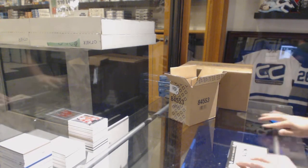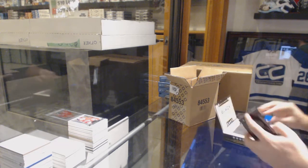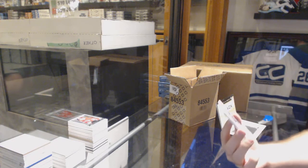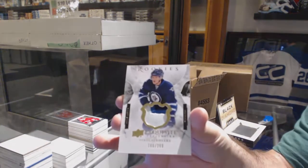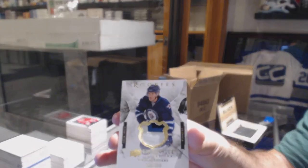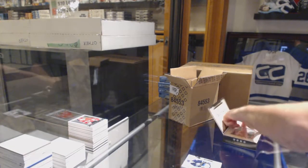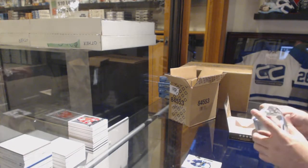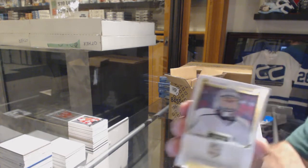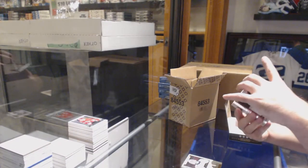Last box. We've got for the Winnipeg Jets the 299 three-color rookie patch, Nikolaj Ehlers. Ehlers. That's a good one to get. I think a lot of people forgot that Ehlers and Hellebuyck are in this too. For the LA Kings, a 1-9, Jonathan Quick. That's going to be nice.